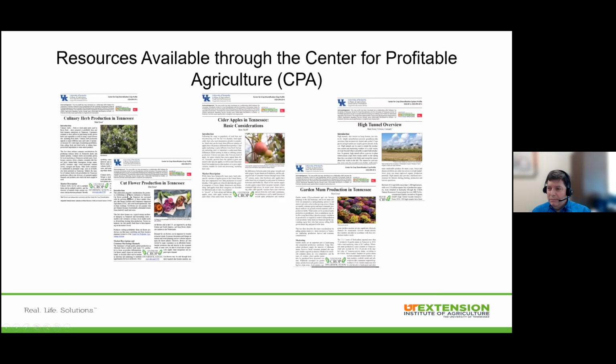Next, I want to look briefly at the crop profiles that we have on our website. We hope to get at least one more. We don't have near the number that Kentucky has, but we're working with them to do the ones that we have and hopefully get one more on here. So these are the ones that are currently on our website: herb production in Tennessee, the one we mentioned about cut flowers, cider apples, garden mums, and also a high tunnel overview of cropping systems of growing several different crops in high tunnel systems.